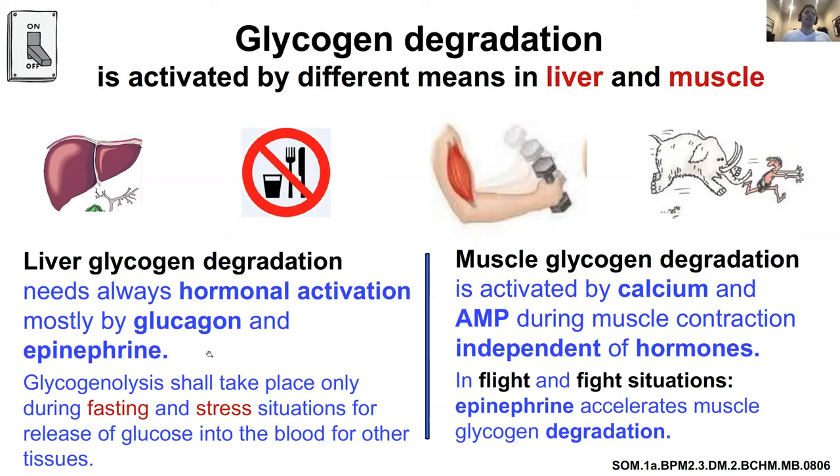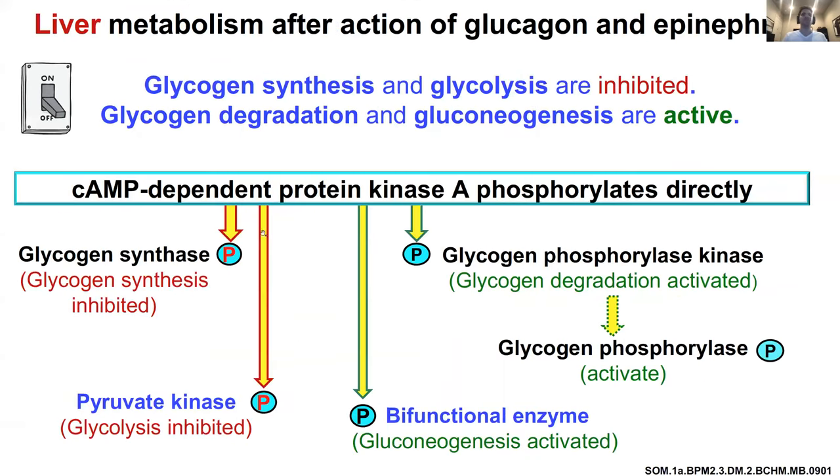And then again, when you're degrading it, the liver is different from the muscle, right? Remember we talked about how in the liver, glucose can feed back, but there is also hormonal activation. Glucagon and epinephrine, remember we talked about in ER how epinephrine and cortisol can relate to increasing blood glucose. So this is more of a direct effect. And always, muscle is going to be AMP. Calcium has to do with muscle as well, muscle contraction. So calcium and the need for more ATP is going to be in the muscles. But keep in mind, it's independent of hormones in the muscle. Liver is going to be correlated with the hormones.